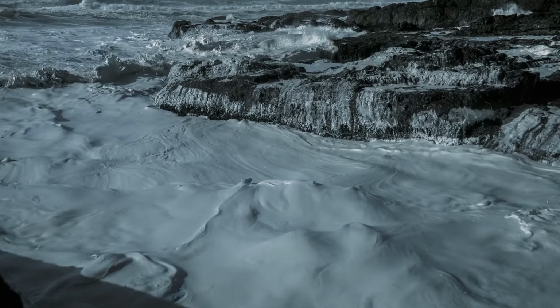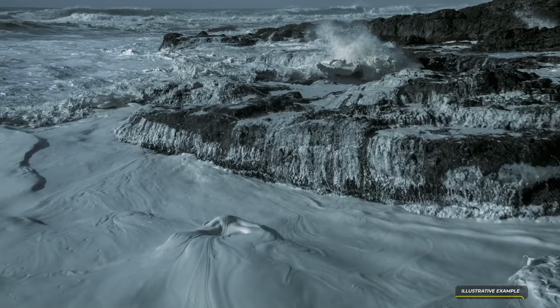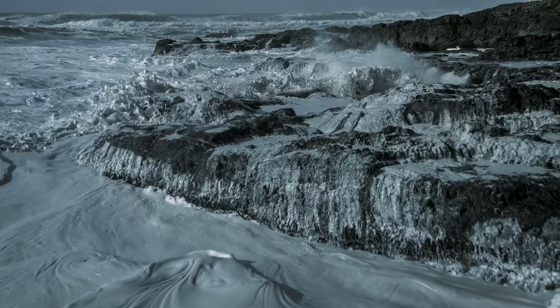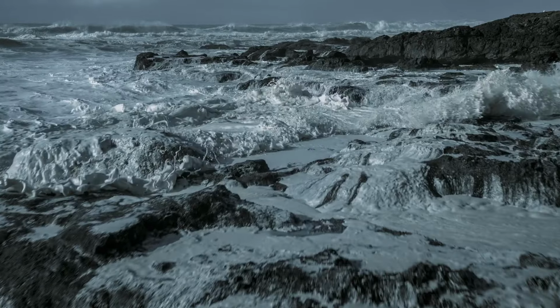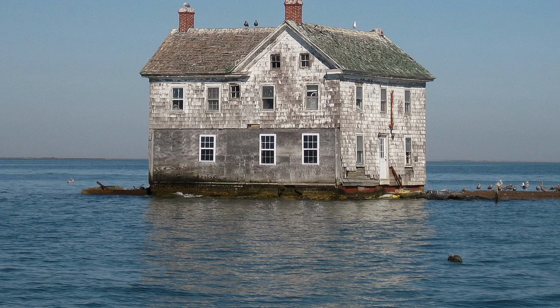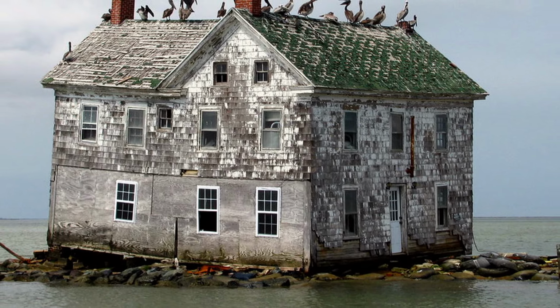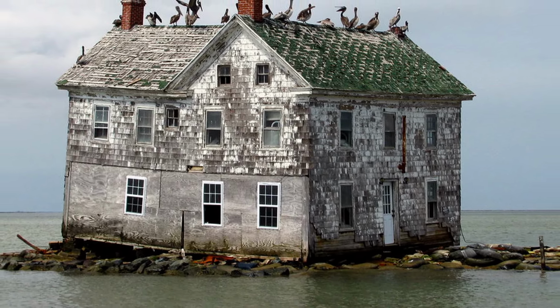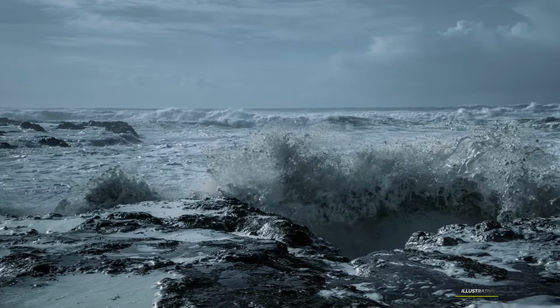Holland Island, located in the Chesapeake Bay, was once a thriving community, home to over 360 residents. But as the 20th century progressed, the island slowly eroded, and its residents were forced to abandon their homes, resulting in this incredibly eerie image of a final, lone house surrounded by the sea. A haunting reminder of the island's rich history and the force of nature that ultimately led to its demise.